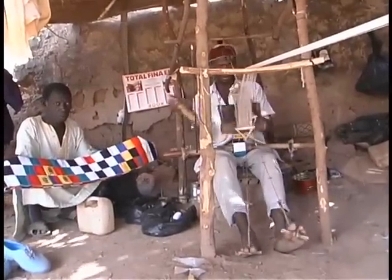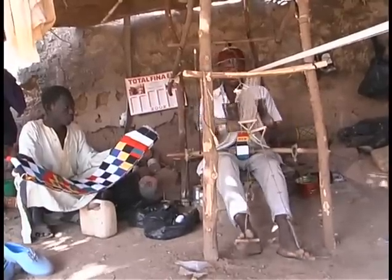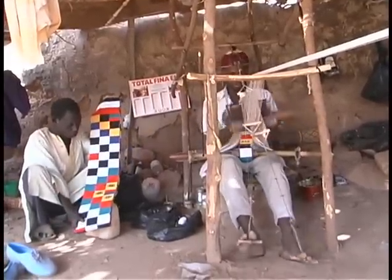While the man on the right weaves narrow bands of cloth colored in blocks, the man on the left displays a whole cloth that has been assembled from strips, sewn together edge to edge, so that the colored blocks form geometric patterns.